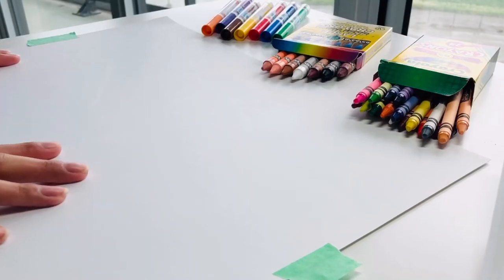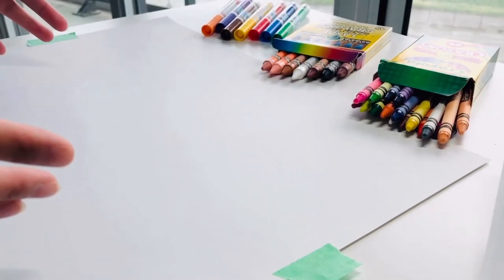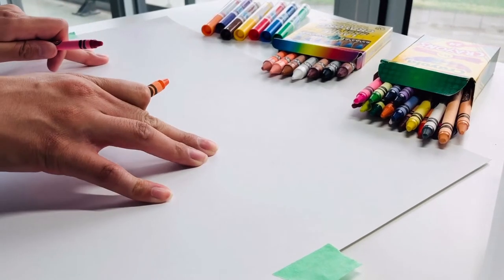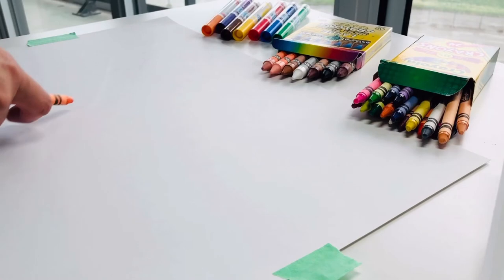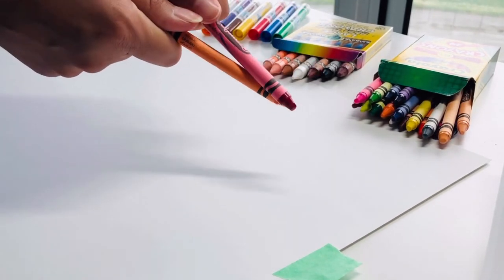Okay, so if you have your sheet of paper and your crayons ready, let's do this activity together. Let's scribble, and let's just explore and let out what we're feeling on our pieces of paper. So I encourage you to grab a piece of paper, pause the video if you need, grab yourself some crayons, pencil crayons, markers, whatever you have at home, and let's get drawing together.